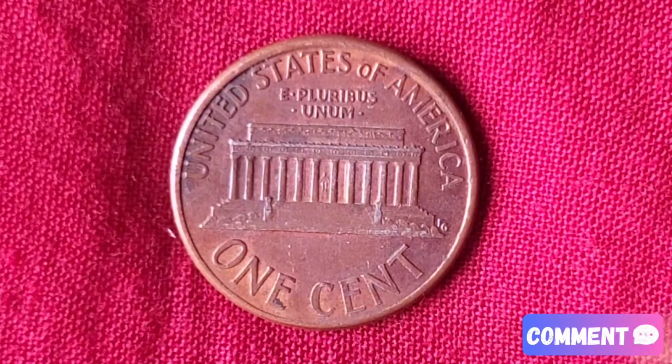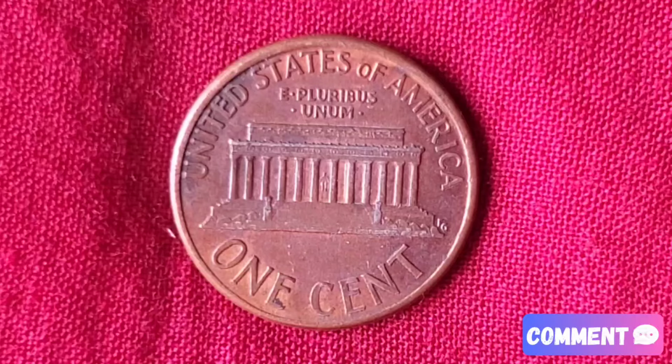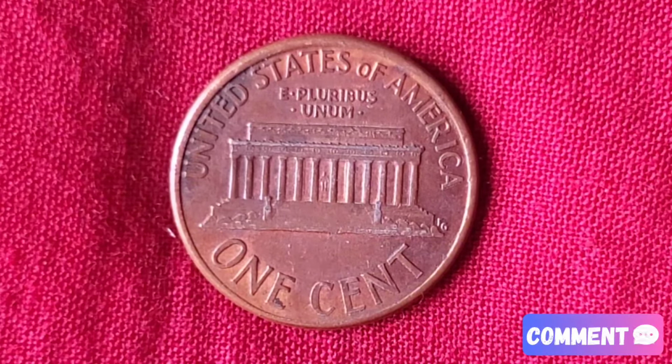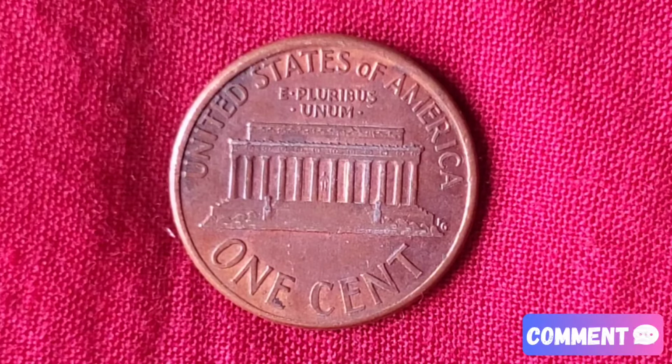Final thoughts: the 1992 Lincoln Cent is a fascinating coin with one of the rarest and most valuable varieties in modern U.S. coinage, the 1992 close AM penny. While most 1992 pennies are only worth face value, finding a close AM variety or a high-grade example can mean a payday of thousands, or even tens of thousands, of dollars. So, go check your coin collection. You might have a hidden gem waiting to be discovered.